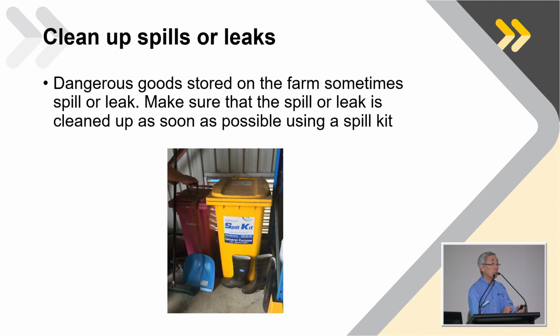Of course, spills do happen from time to time, and you need to have a spill kit to clean up and make sure you know how to deal with it. Sometimes you have incompatible chemicals stored in the same building. Make sure they don't mix. We talked about segregation earlier. Acids, even alkalis. You think, oh yeah, it just forms water in the end, but the reaction could be so violent and it could splutter and hit you in the face. So I need to clean it up very quickly.